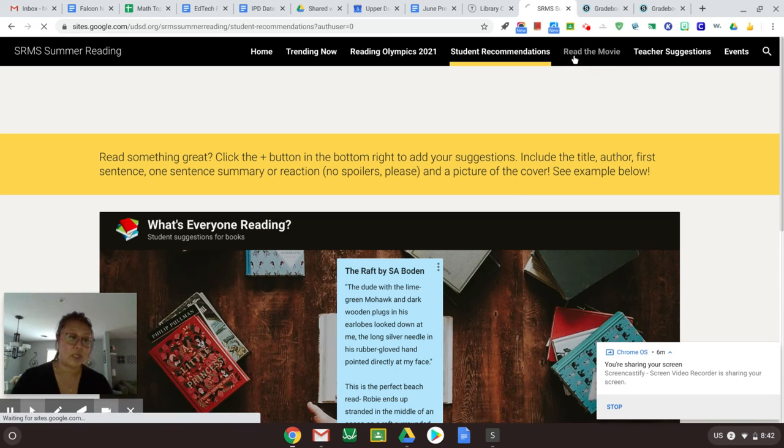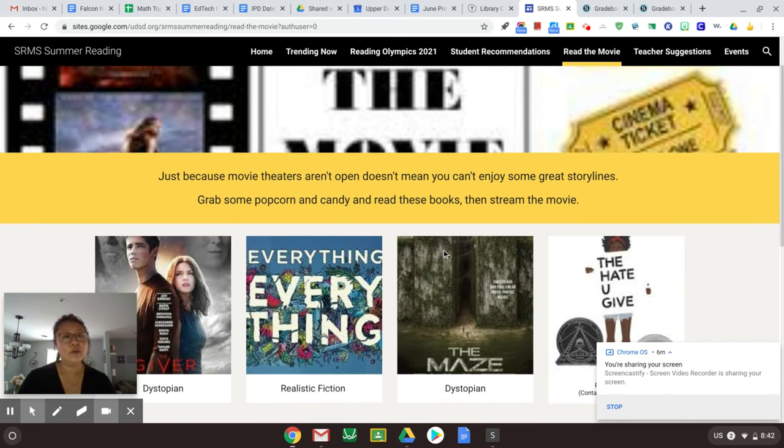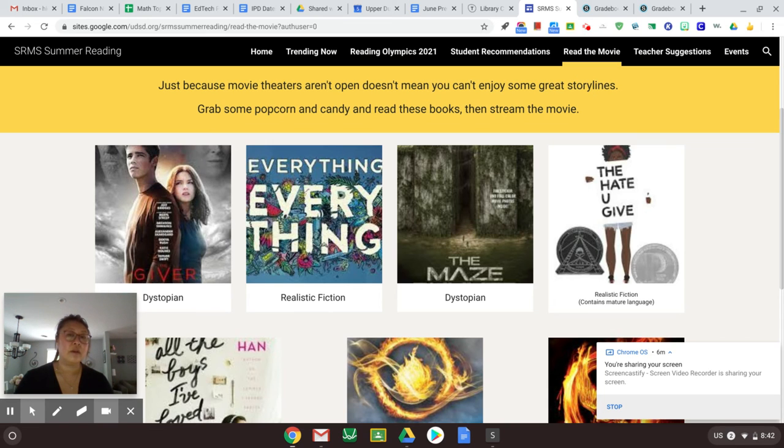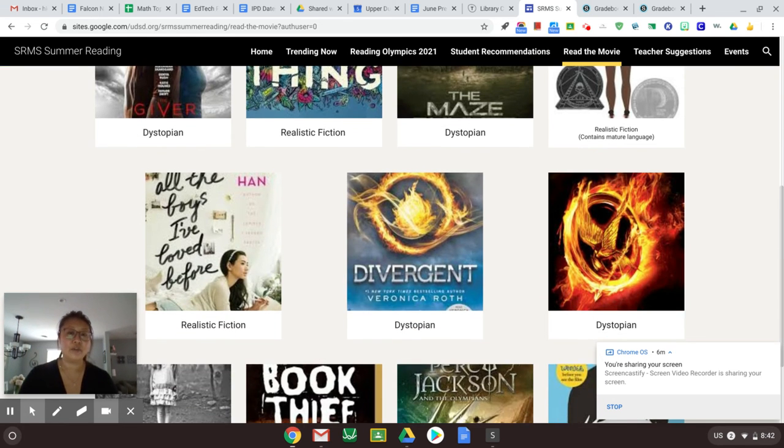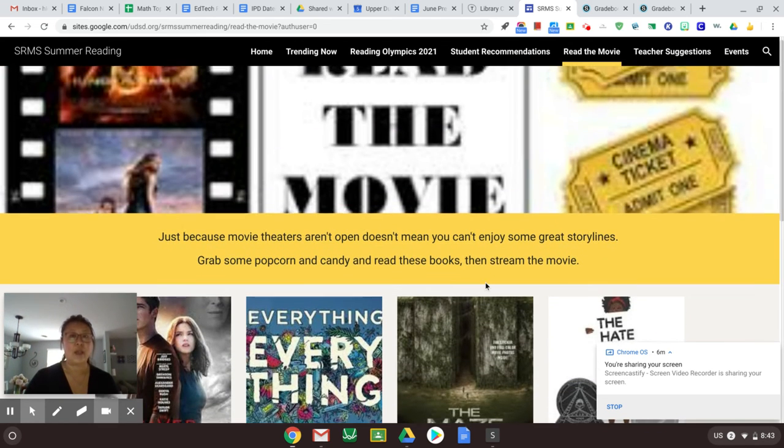Read the Movie. What a great little category, because we are all watching movies, especially now, right, on demand. And a lot of those movies are written from books. Sometimes I think maybe we forget that with movies or TV shows, there's a writer behind them, and sometimes they adapt novels. So here are some novels that have been turned into movies, and you could read the book and then watch the movie, or maybe you've seen the movie and now you want to read the book. So here's a really great category for that.